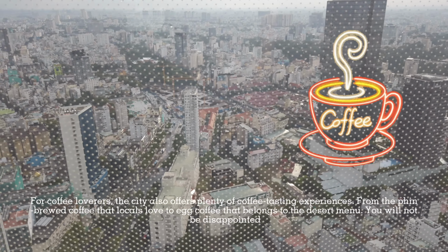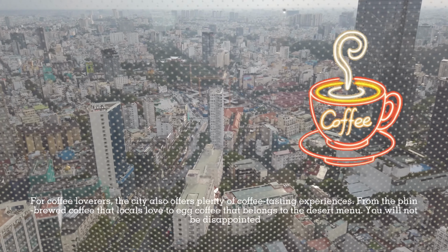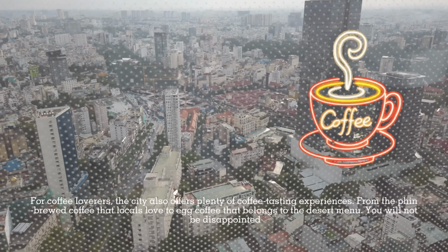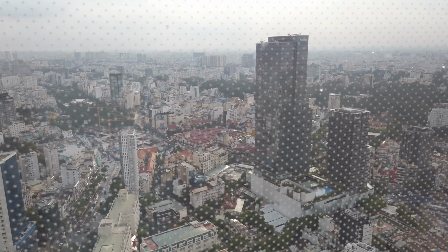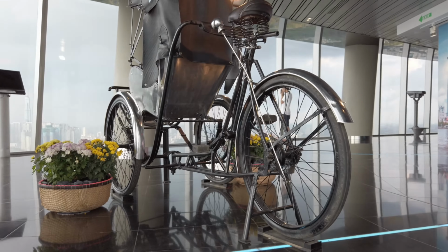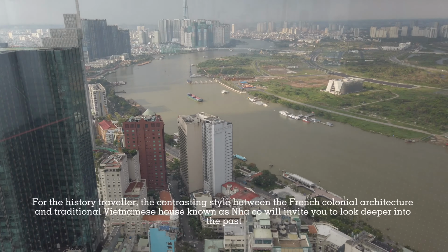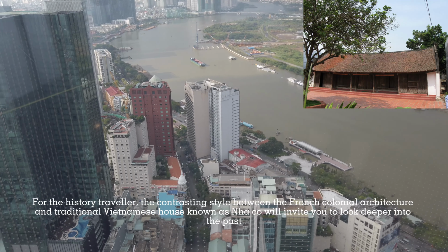Coffee lovers, the city also offers plenty of coffee tasting experiences, from the thin brewed coffee that locals love to egg coffee that belongs to the dessert menu. You will not be disappointed. For the history traveler, the contrasting style between the French colonial architecture and the traditional Vietnamese house, known as Nha Ong, will invite you to look deeper into the past.